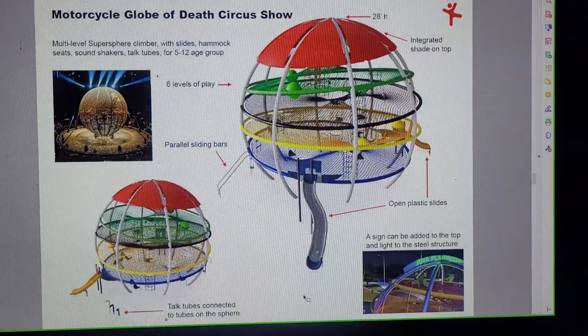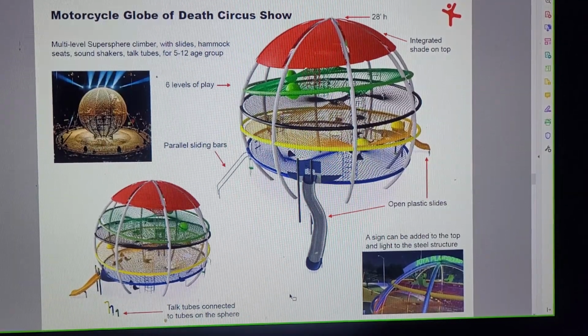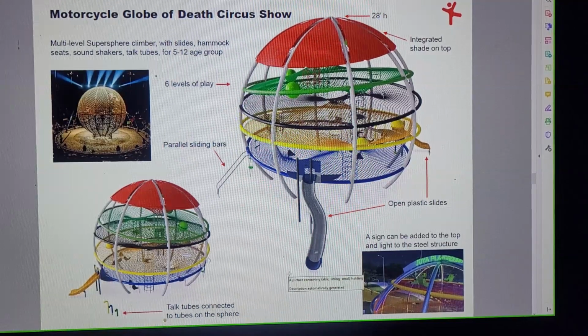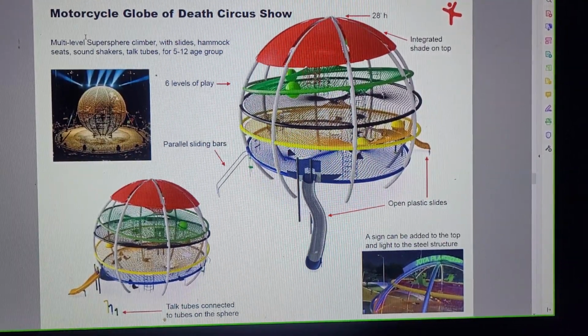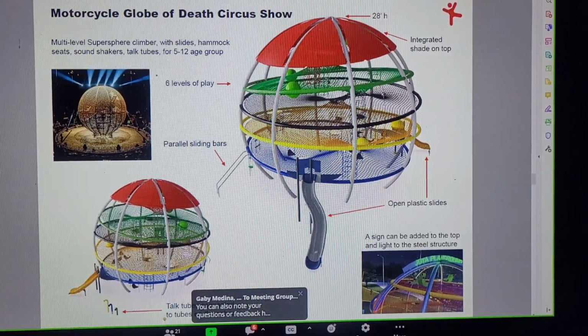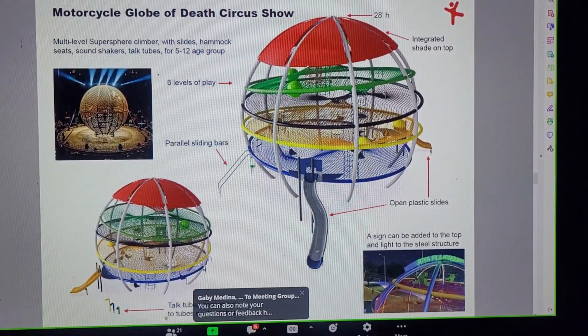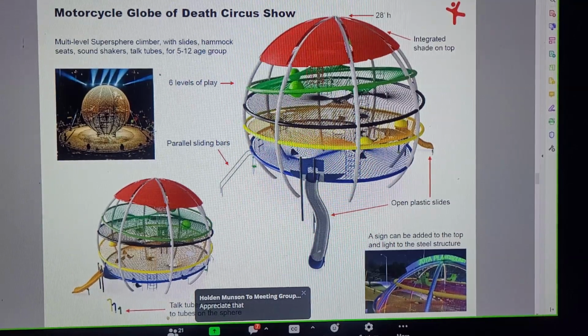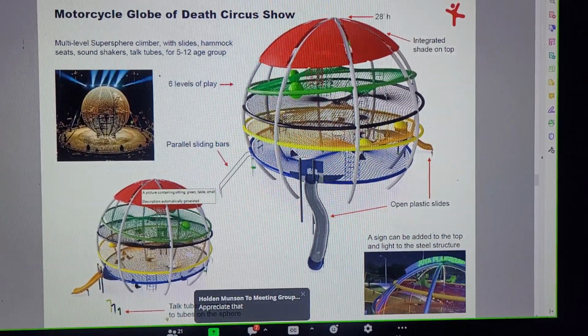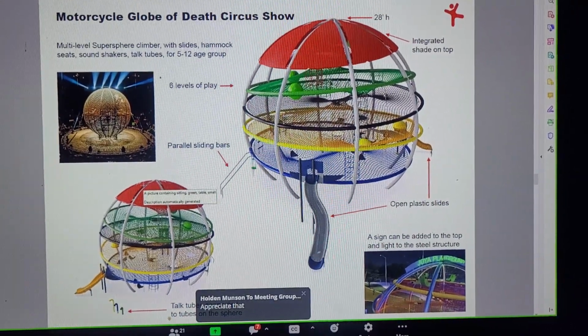And this here is sort of the centerpiece. You'll see in the slide, it's called the motorcycle globe of death. You can see in the concept image here, I think people may be familiar with the old kind of circus where the bikes go around and around in the globe. So this was kind of a homage to that. But again, this is just a very large, almost 30-foot tall climbing structure.